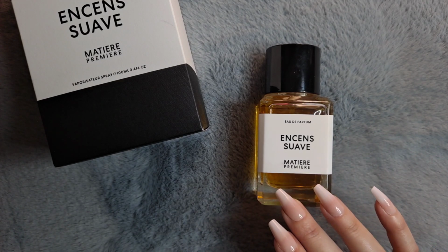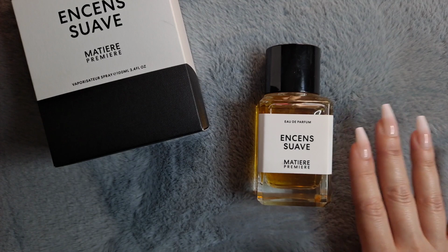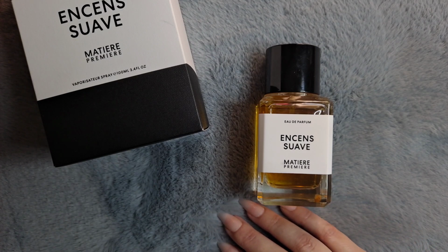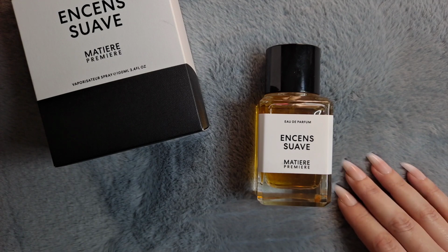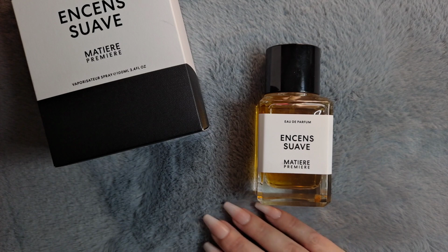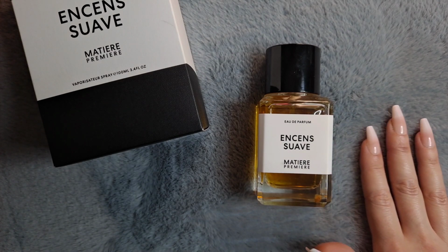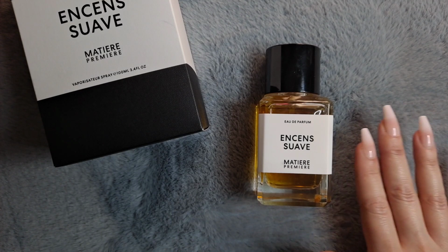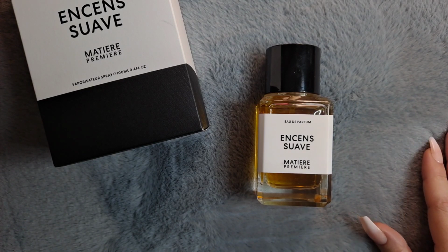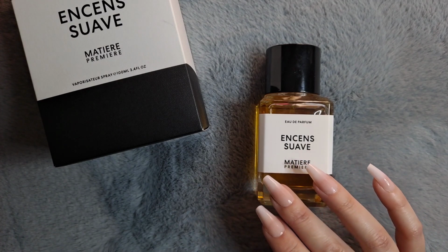And this is unisex that I think leans a bit masculine, but it smells so good. I enjoy wearing it. I really think this is a masterpiece perfume for sure. You can really smell the quality in here and the artistry that went into it. And because it's so warm and cozy, I think that it's a nice one for the cold weather. I really like to wear it in the cold weather. And so that's Encens Suave, and it's from Matiere Premier.